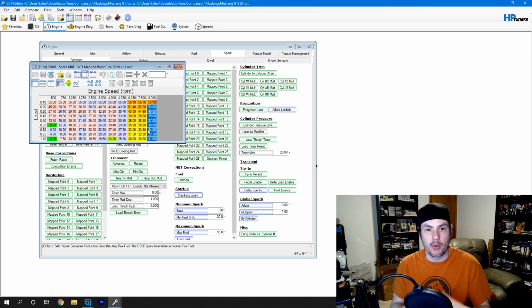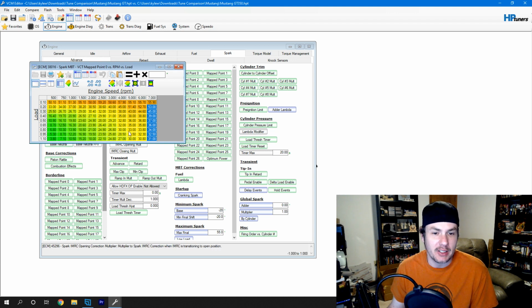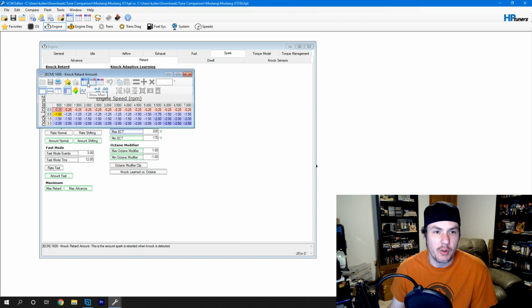They've got to kind of compress it down in order to make room for the 8,000 RPM limit there. So we're getting some interpolation wrong. If these tables were to match up, we would probably see a more consistent result. You wouldn't see these spikes of one's higher, one's lower, one's higher, one's lower. Okay, a little more aggressive knock retard on the GT350.